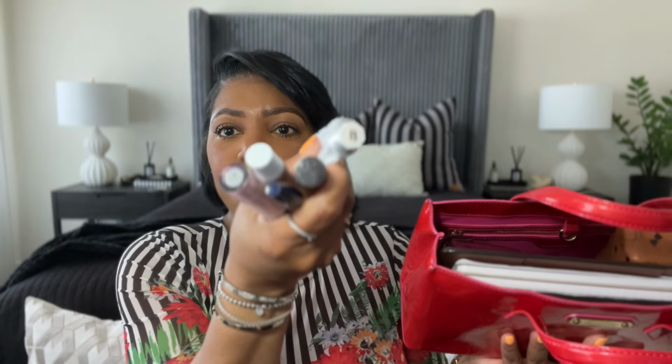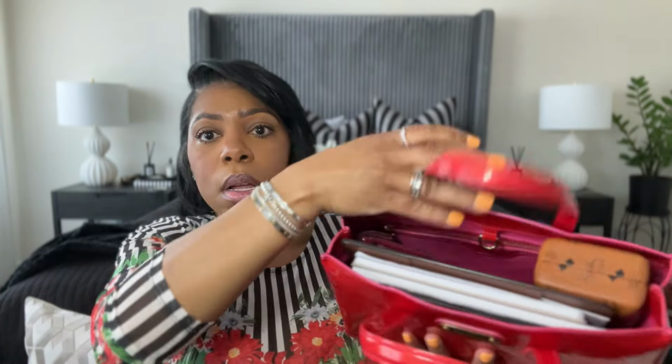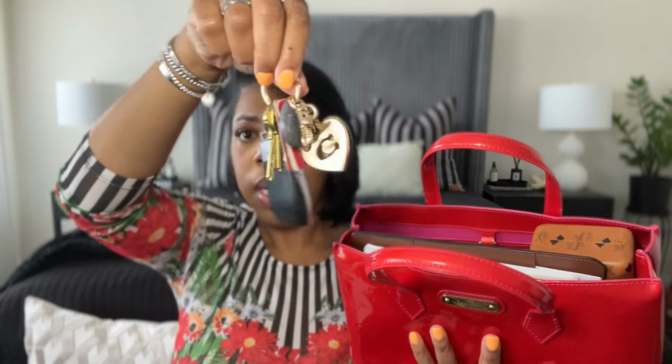I got hand cream. I have like 3 lippies. I have cuticle oil. So I'm just going to drop those down there. Okay, those are in there. AirPods, okay. Hand sanitizer, okay. Keys. And whoop, there it is.